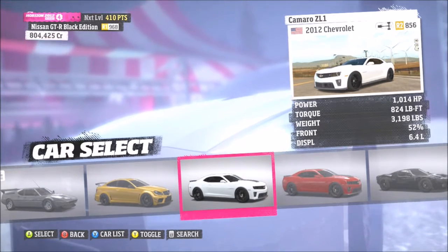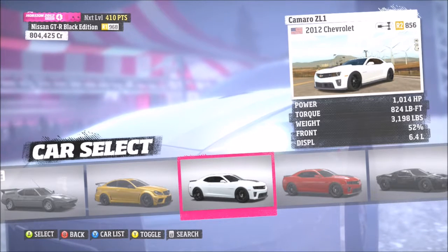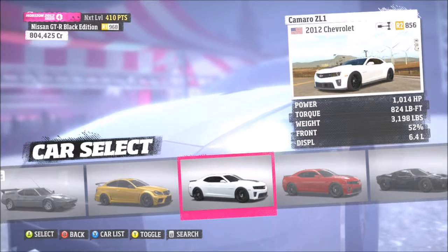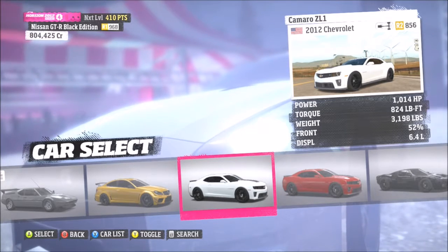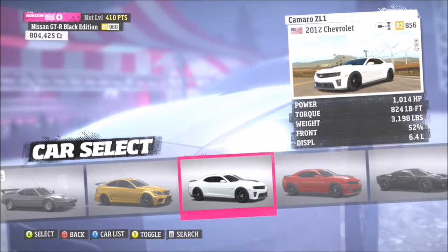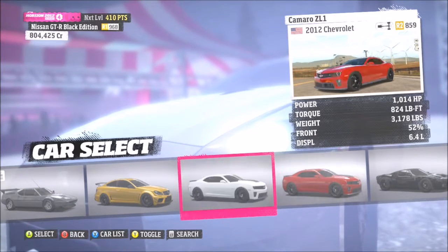This one weighs a tiny bit more than the red one. It weighs 20 pounds more, and I believe it's just the wheels. That's the only difference: this one weighs 20 pounds more because of the different wheels on it.